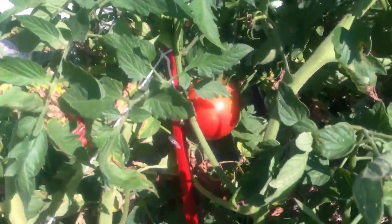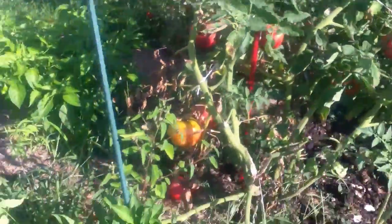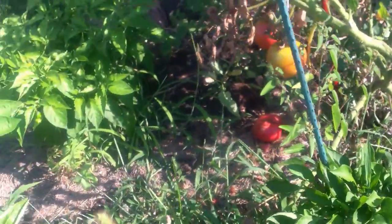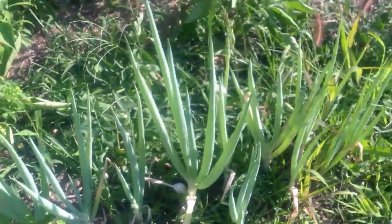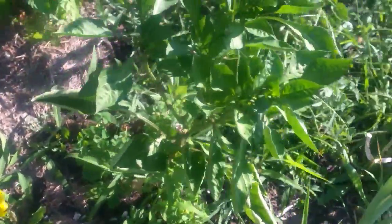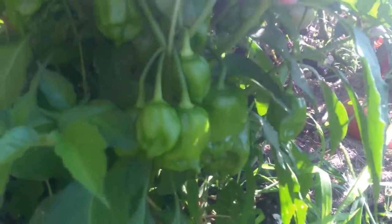Another red tomato. I'm not sure what this is. This just looks like a regular Sioux tomato. Just a regular red tomato. There's a nasty cucumber beetle. Got away. That's a bell pepper too, I believe. No peppers on it. Green onion, looking good. And then this was a bell pepper too. No new peppers on it. And another habanero. These habaneros are a heavy producer. This is the orange habanero. The regular one everybody knows.